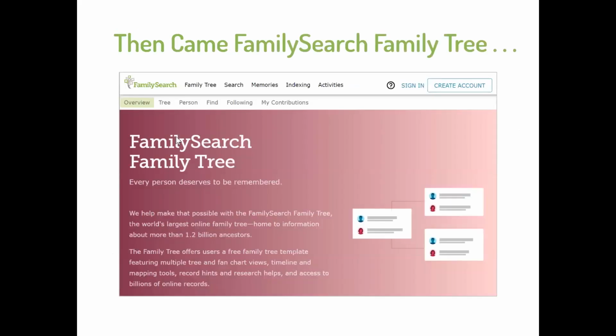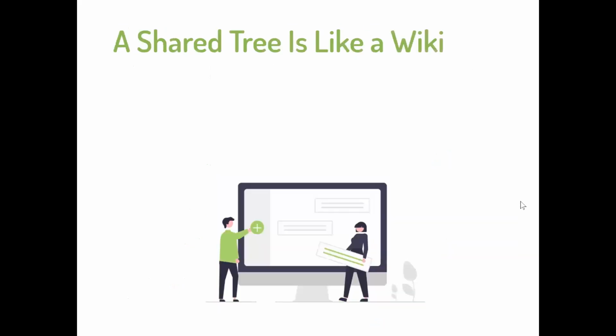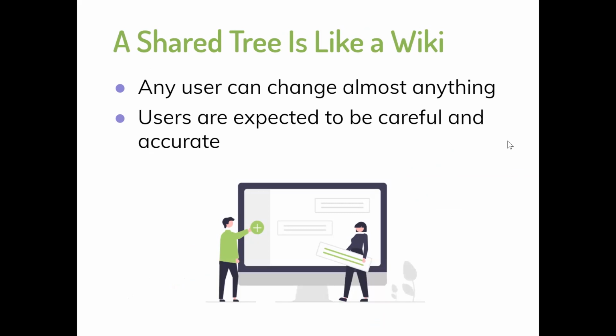Then came Family Search Family Tree, a truly revolutionary idea. The Family Search model is completely flipped on its head from the regular model. Instead of every single user having their own separate tree, Family Search provides a space where we can work together to create a shared tree. So a shared tree is kind of like a wiki. If you've used Wikipedia or other similar sites that are built on wiki software, then you know that in a wiki, any user can change just about anything. But the flip side of that is that users who are part of that wiki community are expected to be careful and accurate. And that's the same thing in Family Search.